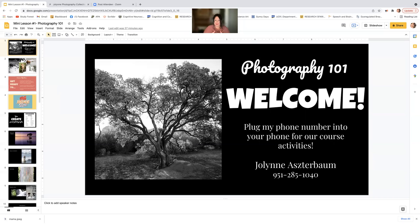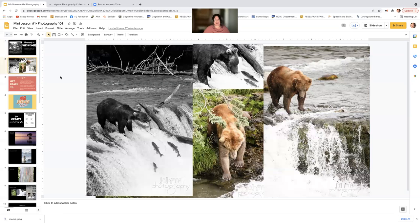My name is Jolynne. I've been in professional photography for 12 years, shooting weddings, kids, families, events, anything, models. And then just a few years ago, I was able to do the number one thing on my bucket list, and that was to go photograph these guys in the wild. So this is Katmai National Forest in Alaska, and this is Brooks Falls.